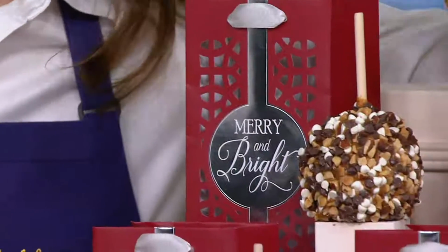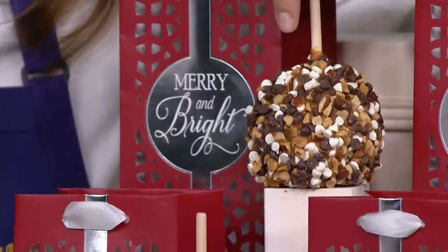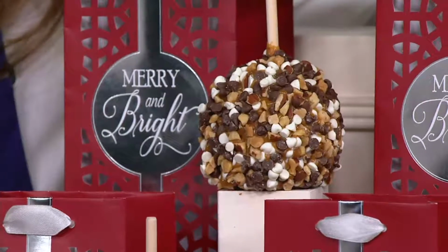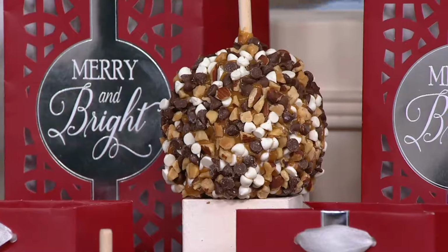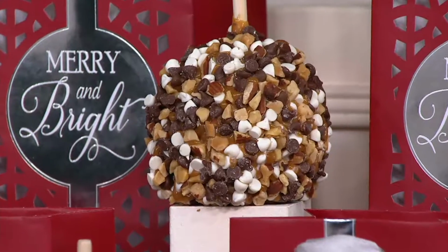Okay, so the first 3, think about your favorite barks. This is a brand new flavor. This is almond bark. It's a combination of white chocolate chips, milk chocolate chips, and almonds. That's your first 3 of your 10 gourmet caramel apples.